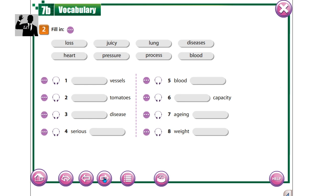Fill in with the words given: loss, juicy, lung, disease, heart, pressure, process, blood. We see the first one, and the answer is blood vessels. Number 2, the answer is juicy tomatoes. Number 3, the answer is heart disease. Number 4, and the answer is serious diseases.